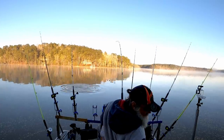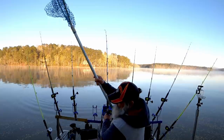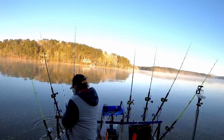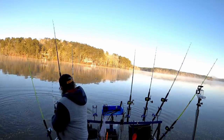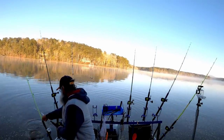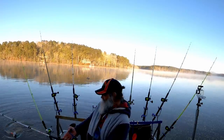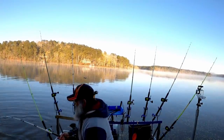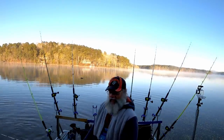Nice one, man. That's a nice fish. Let's see if I can grab the net here. Not a giant, but a nice fish. We'll take him. He's not the pig we're looking for. Oh, we can get him in the net here. There we go. I think we got him now.